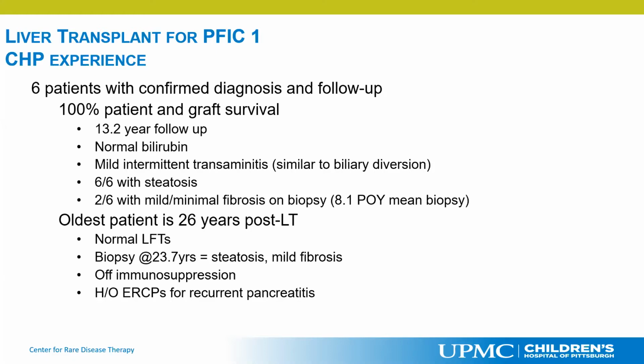2 of them had mild to minimal fibrosis that was present on their biopsy. None of the patients are cirrhotic. None of the patients have developed portal hypertension. Our oldest is currently 26 years after transplant. He was one of the original kindred. He has normal LFTs. He had a biopsy at the time of an ERCP, I believe, at 23.7 years after transplant, and it was steatosis.